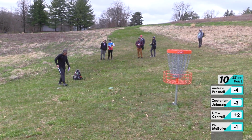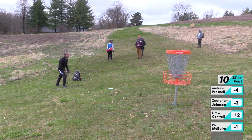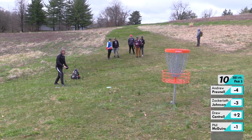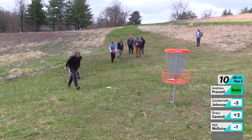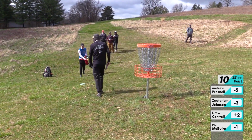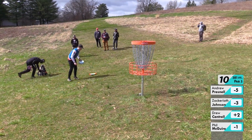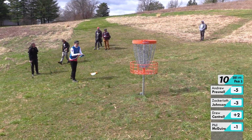Looks like we might have our first star frame of the round brewing here if Prezi can make this one. And it is definitely windy, and the back nine is a lot more in the open, so we're going to see it affect these guys. But not on that putt as Andrew just drills it. He has such a weird putting style, and it still has so much pace. Yeah, lots of pace, not a lot of spin, but usually on the pole.